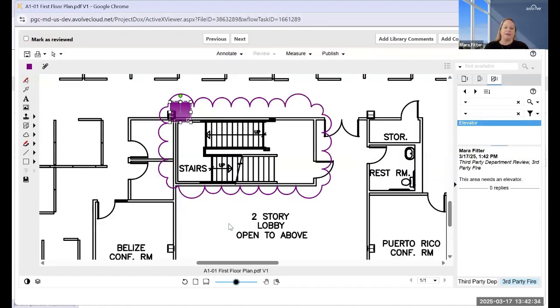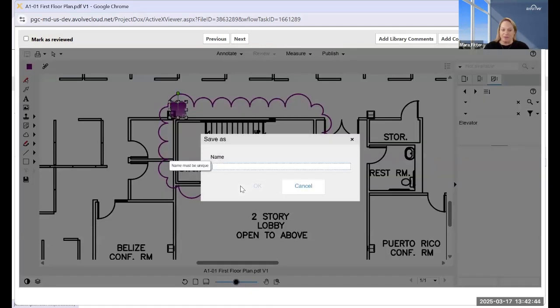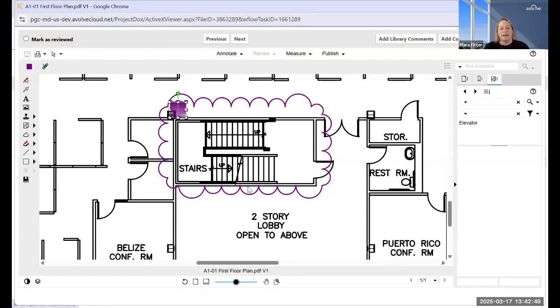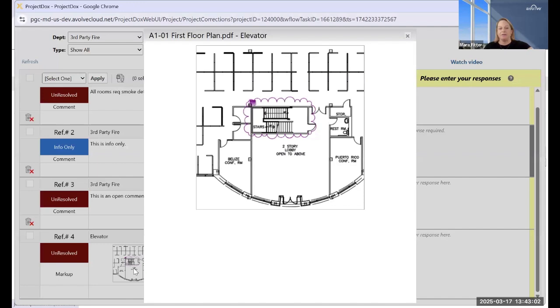Now I've not yet saved my work. I'm going to make this a little bit smaller, come up, and save my work. Because I have not yet named this markup layer, I'm going to go ahead and name it. Once I have saved my markup layer, if I go to the review comments grid, my markup layer will appear on the review comments grid. When I click on the thumbnail, it will open up to the markup that I just made, pretty much to the zoom level that I created it.